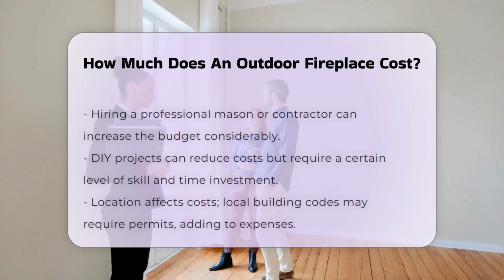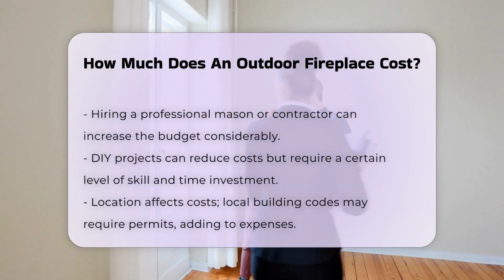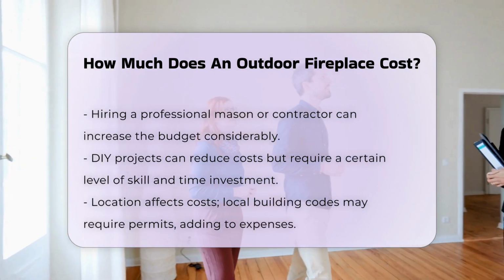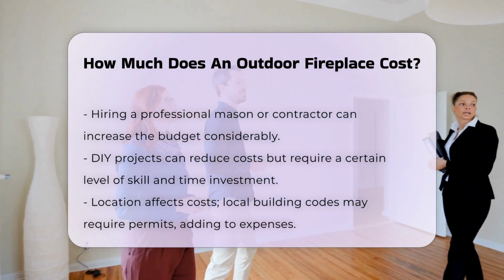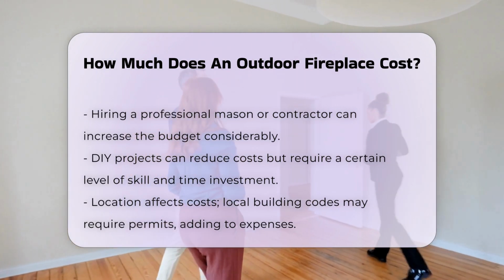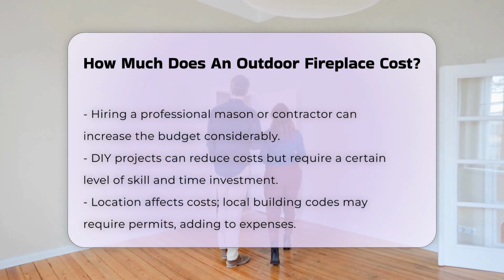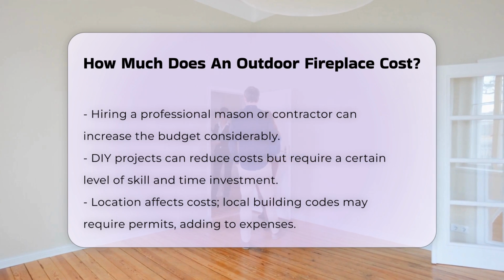Location is another consideration. If local building codes require permits, this may increase expenses. Some areas may have restrictions on outdoor fires, affecting your options. Additionally, the size of the fireplace matters. Larger fireplaces generally require more materials and labor, thus raising the price.